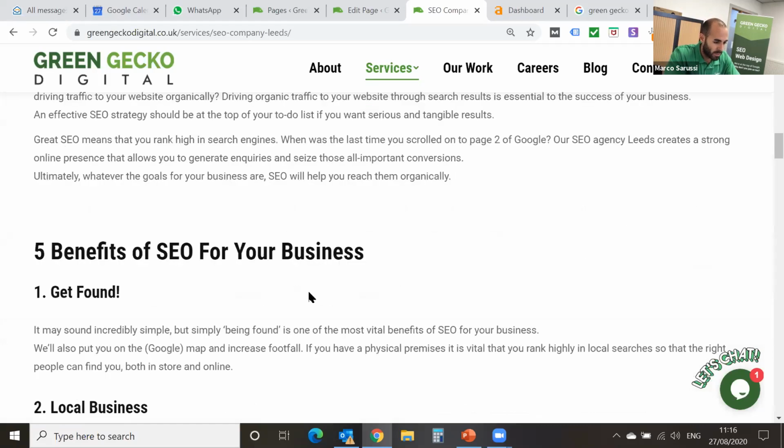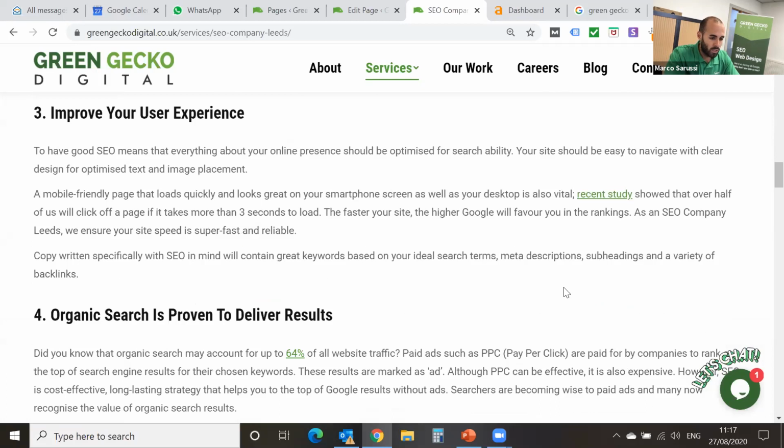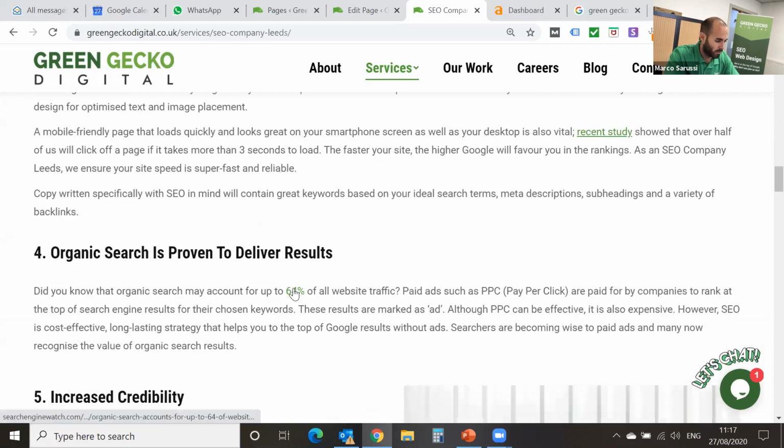Let's try and find another example of an external link. Here, again, we're linking to Forbes.com, a massive website. So we do quite a lot of external links. Again, BBC, searchenginewatch.com, they're really good for SEO. So we're putting our customers first. We're saying, obviously we can help you with our SEO, but here's where you can find further external information on the topic that will help you make your decision and help you understand SEO a bit better.